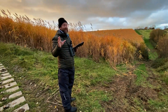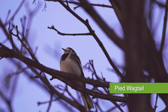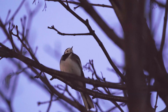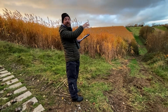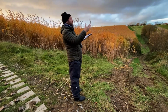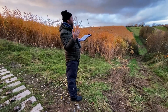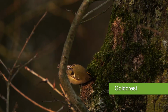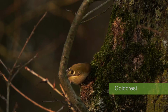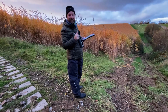So this is really exciting now actually, because there's lots of different pied wagtails dropping in. I'm doing a tally because while some have already gone into the grasses here to roost, there's more dropping in. They're perching on the telegraph wires to start with and then heading in. Small flock of starlings flying around as well. Be interesting to see whether they go into the grasses. And meanwhile, there's also a goldcrest, our smallest bird in Britain, just squeaking in front of us down here.